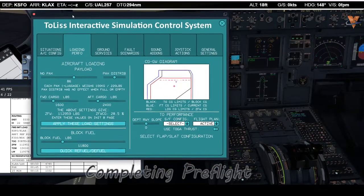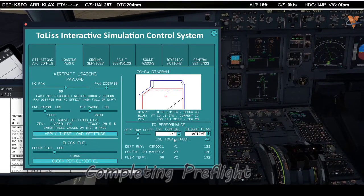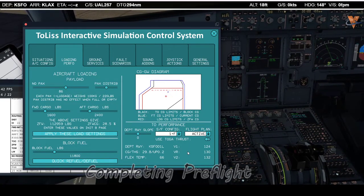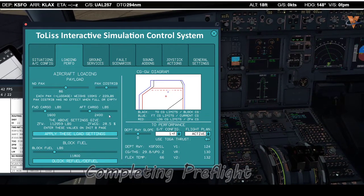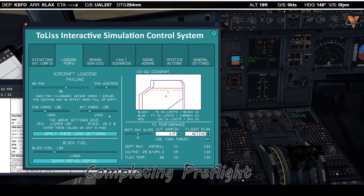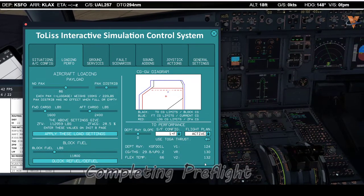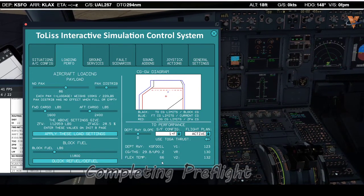And then we'll go ahead and get our V speeds here. So we're planning a 1F departure. We will use a flex thrust. So V1 is, I'm going to write these down really quickly. I'm going to put 123 since it keeps going to that, 130, and then 132 for V2 down here. And our flex temperature that we're going to be entering is 66 degrees Celsius.